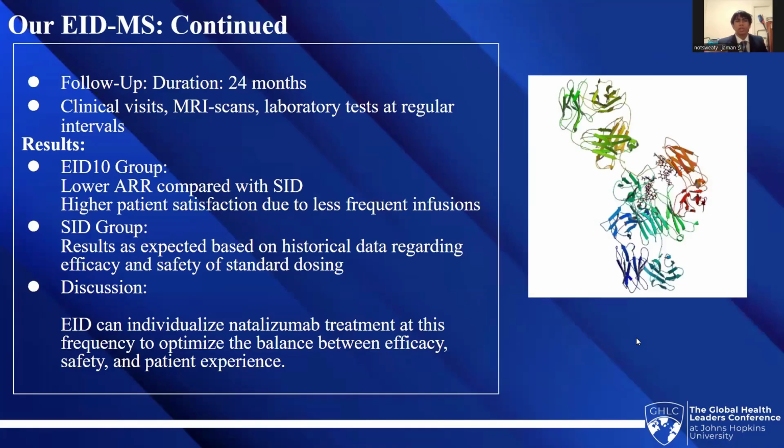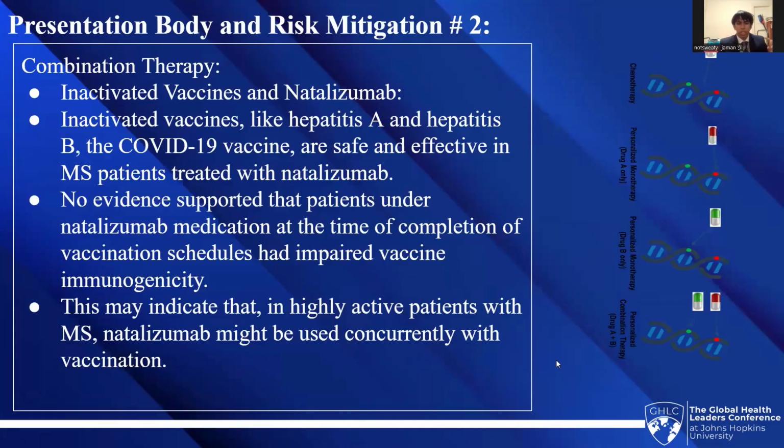Okay, so our study continued with a follow-up duration of 24 months. And we had clinical visits, MRI scans, laboratory tests at regular intervals. And our results for the EID-10 group were that they had a lower ARR compared to the SID and had a higher patient satisfaction due to less frequent infusions. However, for our SID group, we had results that were expected to be based on historical data regarding efficacy and safety of standard dosing. And our discussion was that EID can actually individualize natalizumab treatment at this frequency to optimize balance between efficacy, safety, and patient experience.